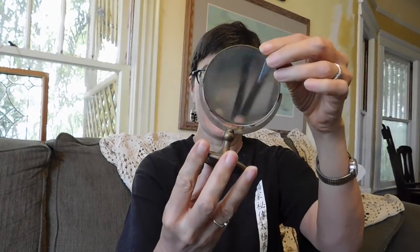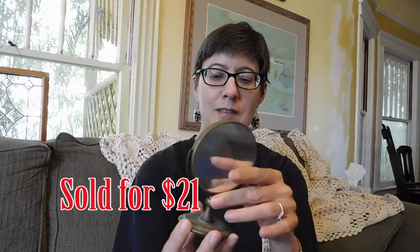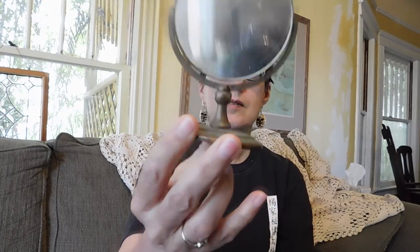This is a little brass mirror. And it's kind of beat up. But I thought it was just really cute. And I paid $5 for that. It's got an awful lot of verdigris oxidation on it. So I'll probably clean it up a little bit. You don't want to destroy the whole patina on it, but it's really kind of green. But anyway, I just thought it needed a home.